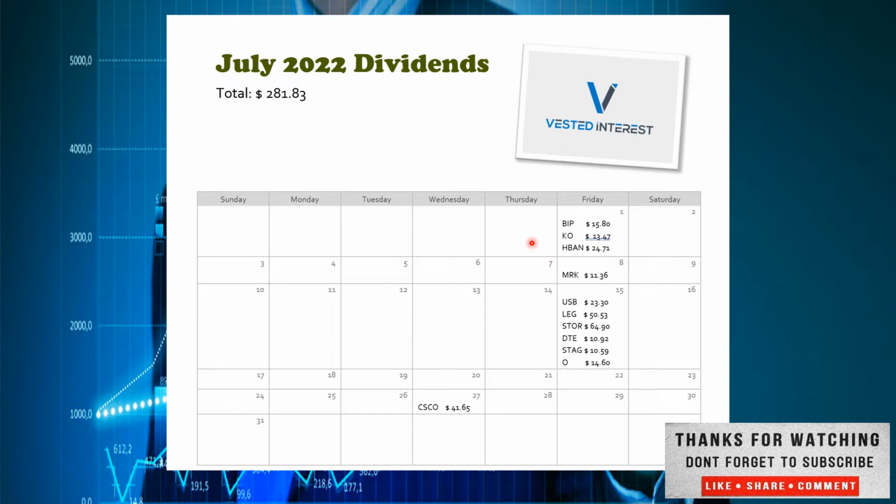Also on July 1st, ticker KO, that's Coca-Cola, out of the consumer staple sector, they paid out $13.47. And then Huntington Bank shares, ticker HBAN. This is out of the financial sector. Huntington Bank paid out $24.71, also on July the 1st.